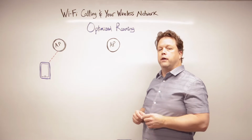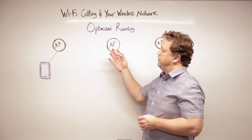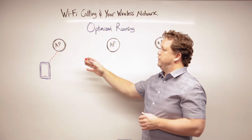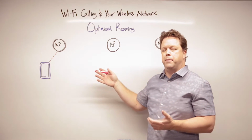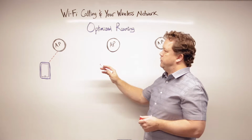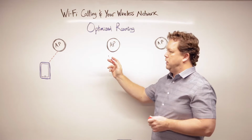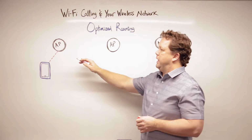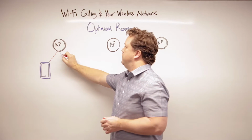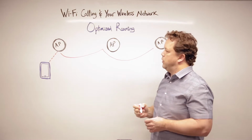Since Wi-Fi calling clients are mobile, they're not stationary or static, it's going to be important to have a feature like optimized roaming to help the clients maintain consistent call sessions as they roam throughout a campus or even a building. So what optimized roaming does is it's the ability of the system to identify the client connection from the AP to the client and then help it hand off as it moves throughout the facility or the campus to maintain a very consistent call quality throughout the entire session.